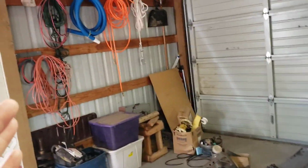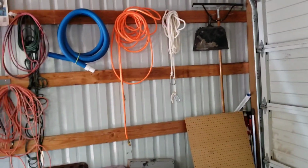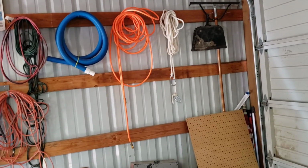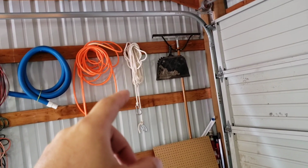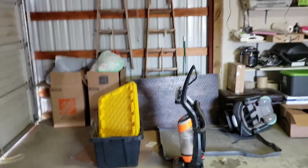But this wall is looking pretty organized. I've got extension cords up there, some spare vacuum hose, that spare hose for the air compressor, which is actually going to get installed, so that'll be a free hook there. My anchor for the boat, all the anchor rope, and then my squeegee. So yeah, this will probably change from where it looks like now. Probably in a week or two it'll look different again. A lot of things are going to look different.